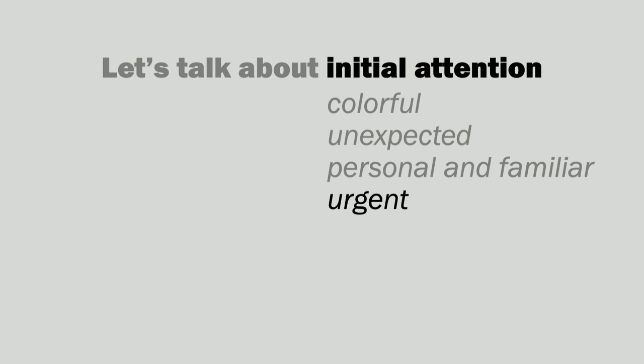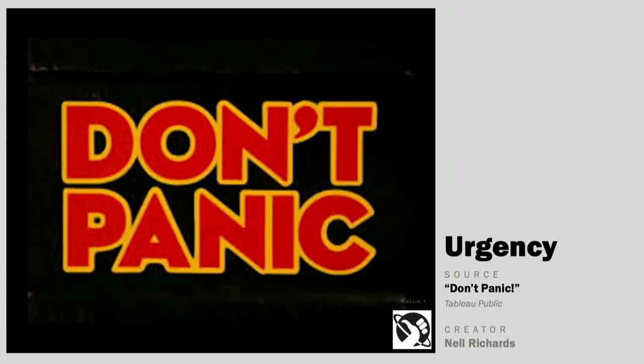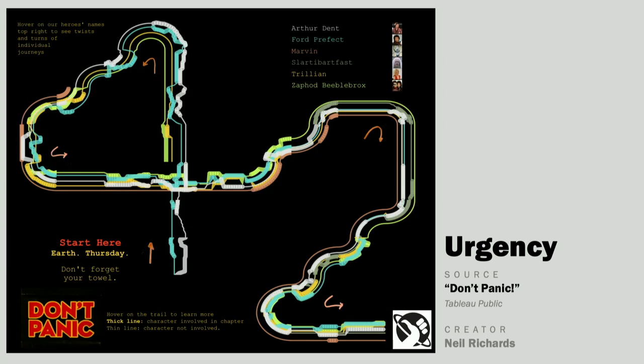Urgency, by the way, is the last thing that I want to talk about. There are some conventions around urgency, both in color and in text. There are things like help, stop, act now, supplies limited, things that we think of as urgent words. Also things like don't panic. This is how Neil Richards decided to start his viz about The Hitchhiker's Guide to the Galaxy.